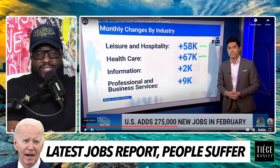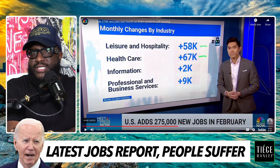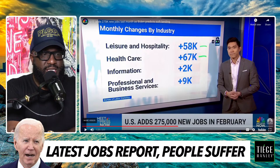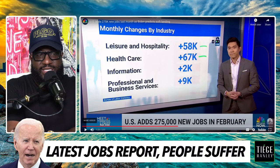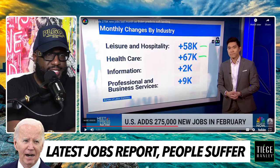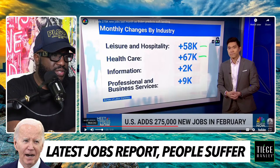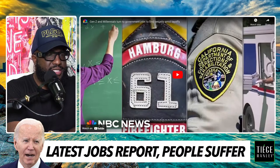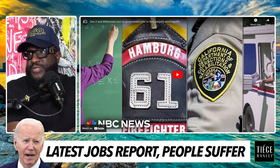Information and technology, that's where the money is. Information and technology is where the money is. And that's the least amount of jobs. Professional and business services, that's kind of like a catch-all for everything else that they can't tell you what's going on in, all right? So now that the jobs report has come out and they're saying that they added 275,000 new jobs, let's talk about where some of these jobs are going.